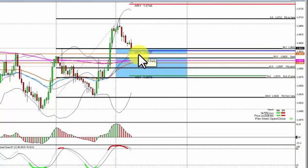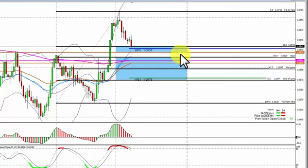Just before we get to the zone, keep your eyes on this level here, 629, 637, as that is the weekly pivot point and a 55 EMA as well. If you look to the left of the chart, previous support resistance. So keep your eyes on that for possible first roadblock. If that breaks, definitely this area here.